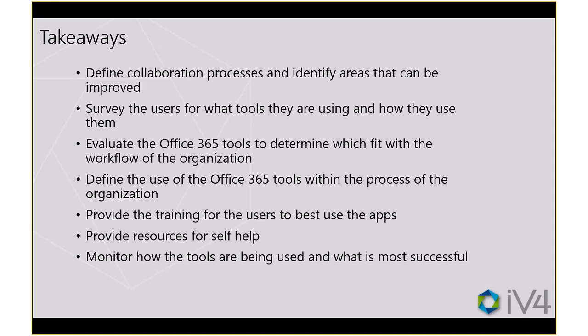We did want to just wrap it up today. We're getting close to our half an hour with some takeaways for you. We really want to make sure that some of the things you're thinking about as you're taking on Office 365 or deploying some of the other tools that perhaps you're not using today is start defining some of those collaboration processes that you have within your organization. Start identifying areas that could in fact be more efficient than they are today, and maybe some of the tools that are included can help you implement ways to do things better.